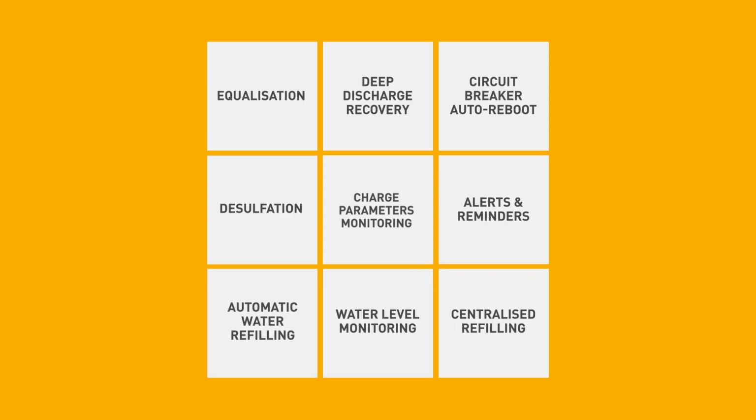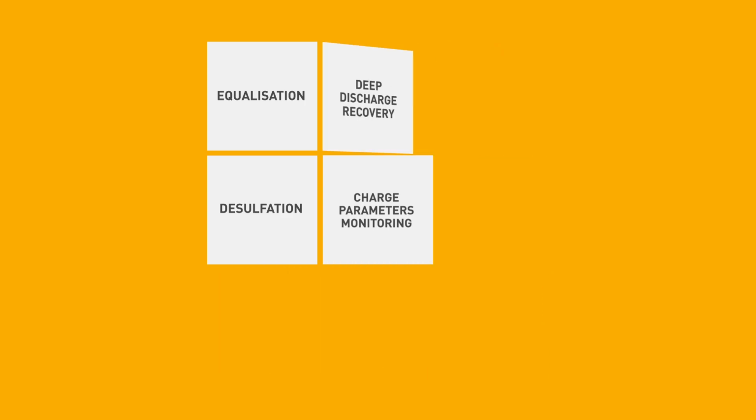With Haulotte Activ'Energy Management, extend the performance and lifetime of your batteries while reducing your maintenance costs and labor.